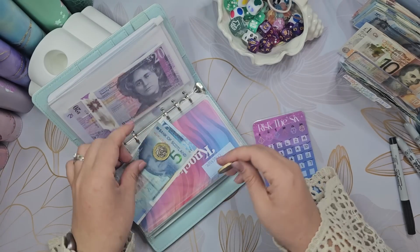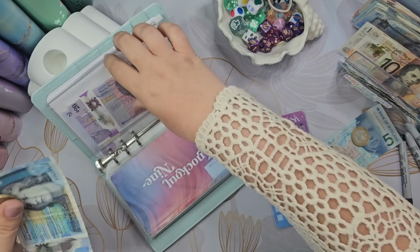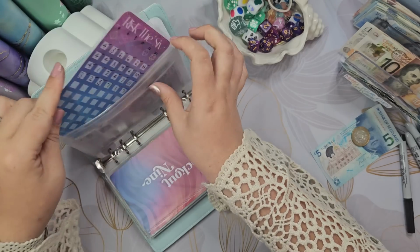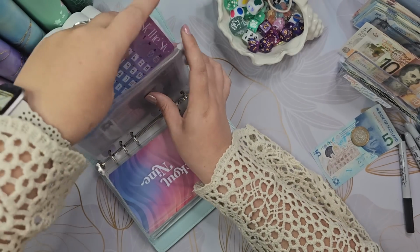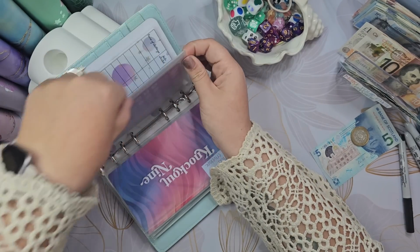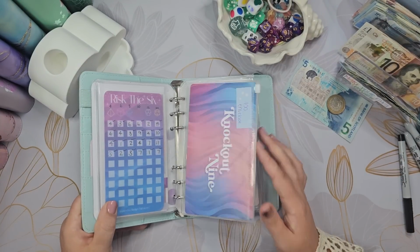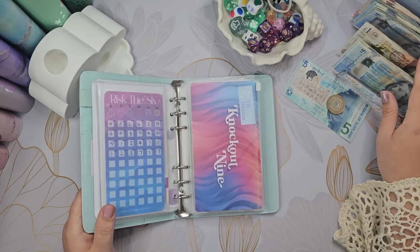And then I'll take out the 7. That's it, I think. If I've made a mistake there, let me know, but honestly, it's been a long travelling day. So £7, there we go. Right, knockout 9.